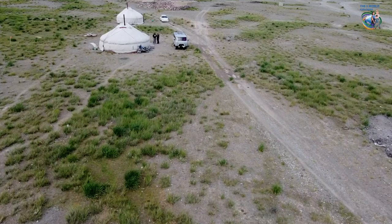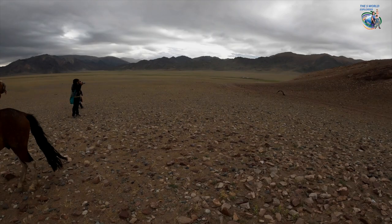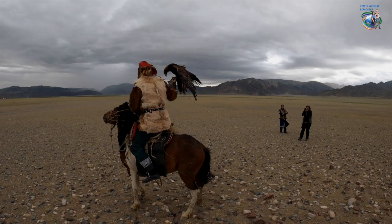So we got really lucky because normally we cannot see the eagle flying in this period of the year, because it's really hot and the eagles don't like the heat in the body, so they normally do the training in August. But today it's a very cloudy day and it's colder and the eagle gifted us with the flying.